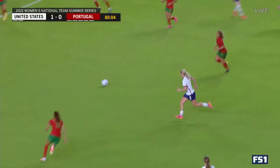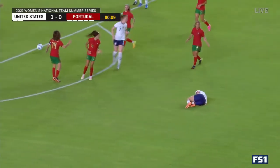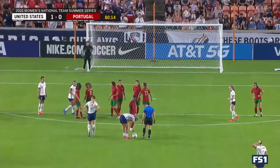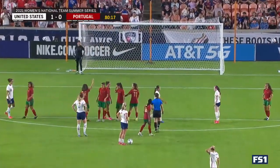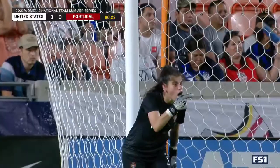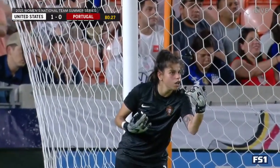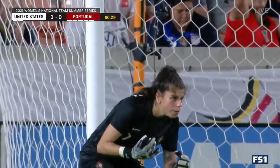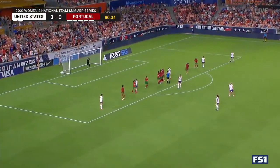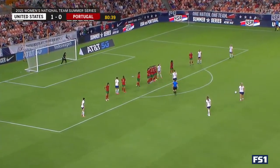Well, this is a hard challenge from Jessica Silva. Horan just gets there first. Free kick from outside the box. And this is a sweet distance to get this up and over the wall and dip it under the bar. It's going to be Horan from about 25 yards out. Pretty much dead center.